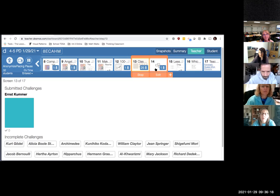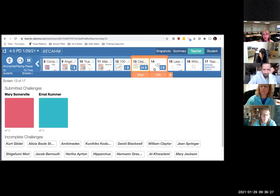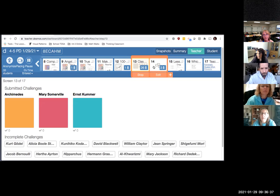After you've taken a look at 13, go ahead and move on to 14. This is another activity. This is actually how I started with card sorts, so you don't have to cut out things, and you still get that ability to categorize.